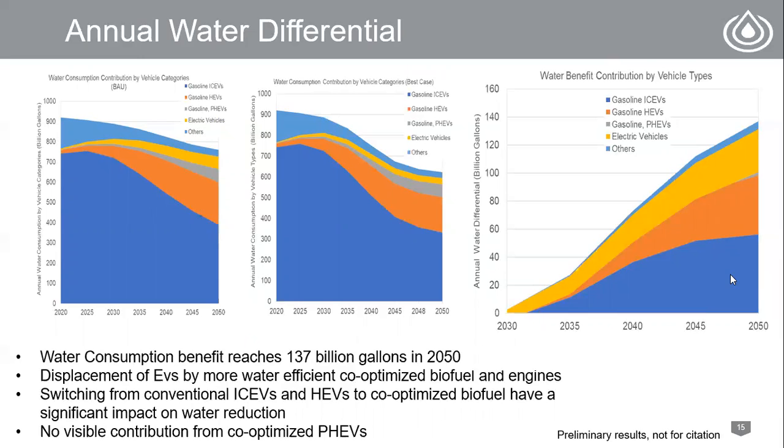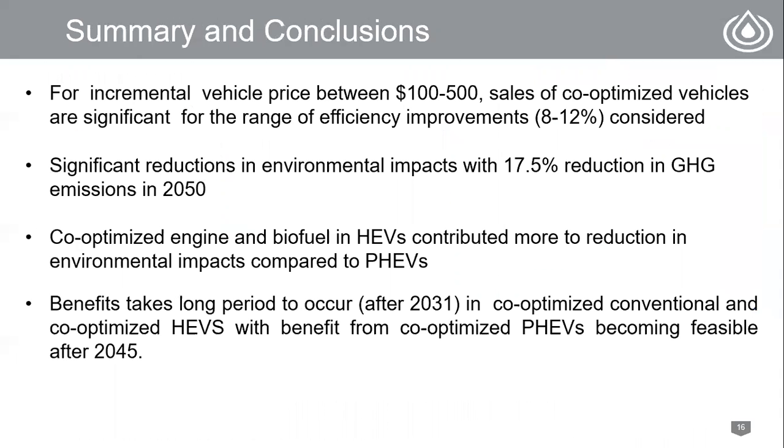We also see significant water benefit from reduced electricity consumption in electric vehicle sales as future co-optimized vehicles increase. We see that the major contribution to this reduction is coming from gasoline ICEV, the hybrid electric vehicles, and the electric vehicles, as consumers choose co-optimized vehicles over the conventional counterparts and over the electric vehicles.